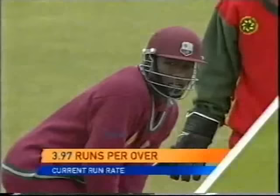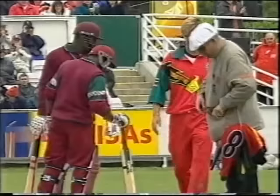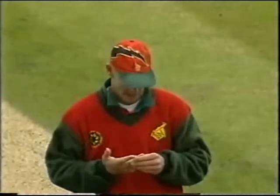Run rate nearly four an over. He's done him again. Neil Johnson won't be very pleased with himself, but he certainly won't be very popular with the bowler. Put him in there specifically for that. He's had eight runs go. It's gone straight through Neil Johnson.